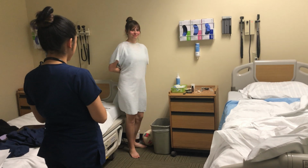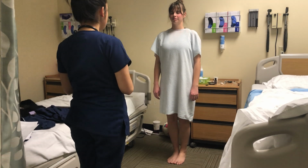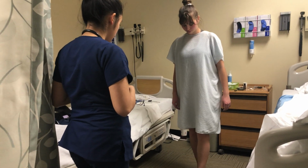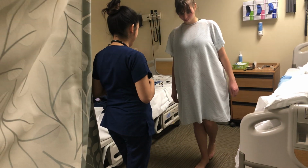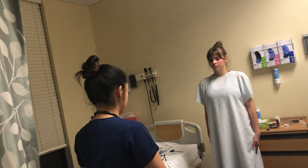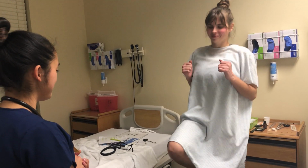Okay, you can face back this way. Go ahead and close your eyes, put your feet together. This is the Romberg test. And you can open your eyes again. You're not swaying or anything. Go ahead and do heel to toe walking. That's good. And do it backwards. That's good. And that looks like it's all intact. And lastly, stand on one foot and hop. And stand on the other foot and hop.